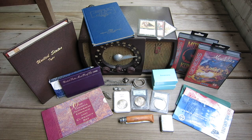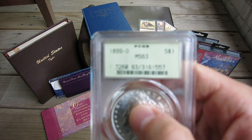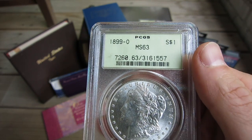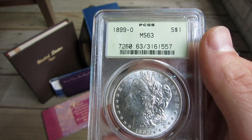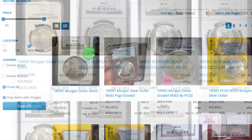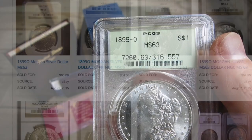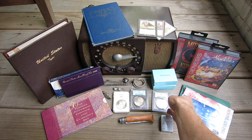So if you took a look, for example, let's take a coin here. We've got the 1899 O MS63 Morgan dollar. Now we can look this up on Worthpoint and we can see, is it selling for more now than it was 5 years ago? Is it selling for more 5 years ago than it is now? Etc. You can keep looking up these different things and you can figure out the best time to sell it. So that's just one other awesome thing that you can do with Worthpoint.